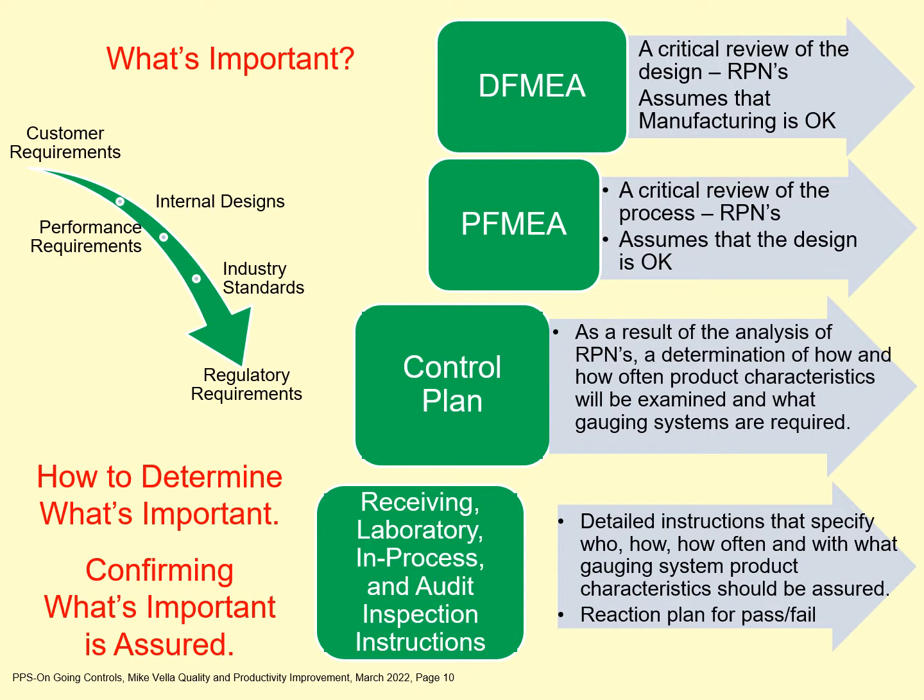The next step is what we call a Process Failure Modes Effects Analysis, a PFMEA. And so now we're looking at the process, assuming that the design is exactly correct, how the process and processing could go wrong. And again, we're looking for characteristics. In both of these cases, we detail the importance of the characteristics that we're measuring in something called risk priority numbers, or RPNs.